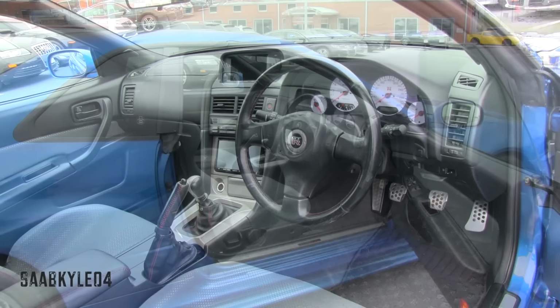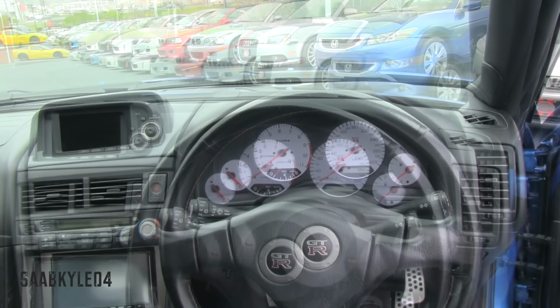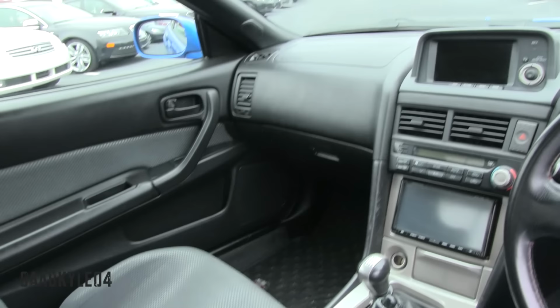This example has been modified to combine the added abilities of the v-spec. Despite the v-spec 2 badge on the rear, the only v-spec 2 component is the hood, and that model was not introduced till late 2000. As always, I'll be presenting the car as if it were stock, highlighting key differences throughout.